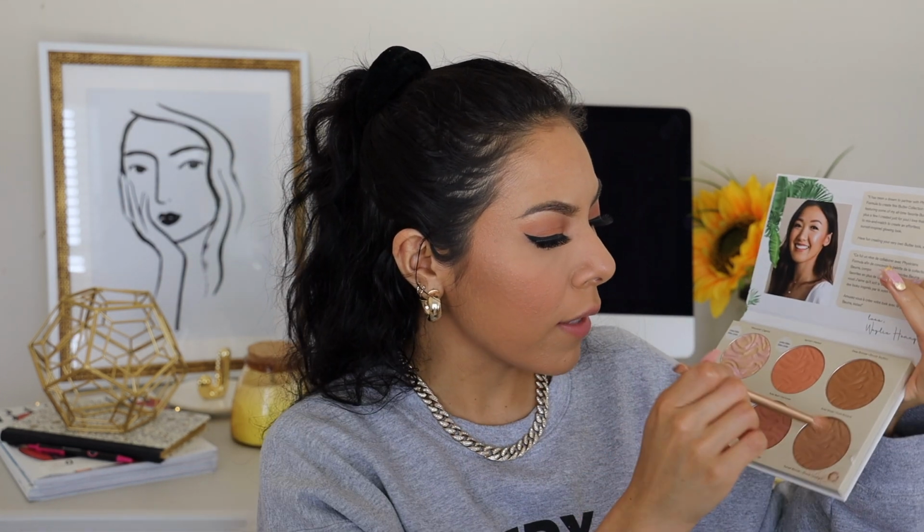Okay, so now we're gonna do a little tiny bit of some nose contour. So I'm gonna be taking the shade Sunset Bronzer because it's a little bit of a cool tone moment. And I'm just gonna go ahead and run this down my nose. And I'm taking my KKW Beauty brush. This one is a concealer brush, but I use this to contour my nose.